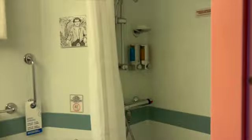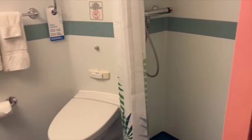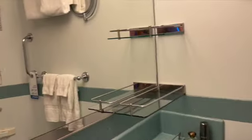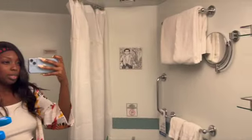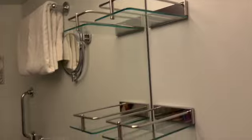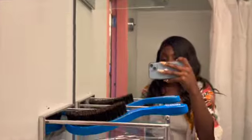Then there's a bathroom. You turn it on right here. The bathroom is actually very small, but it's definitely doable. The shower though is a little tricky because it is small. And then this is what it looks like in the bathroom. There's a mirror, and there's actually a little port right here. A lot of shelf space so you can set your stuff down.